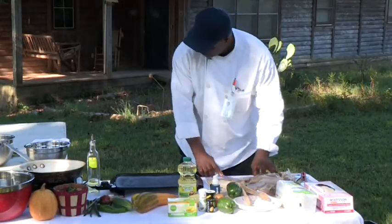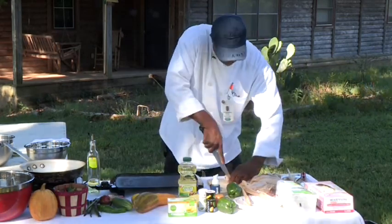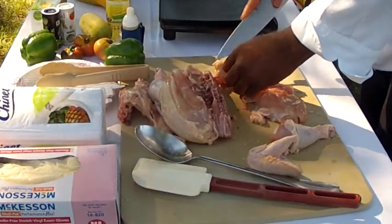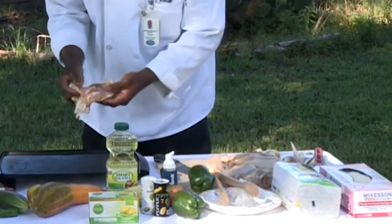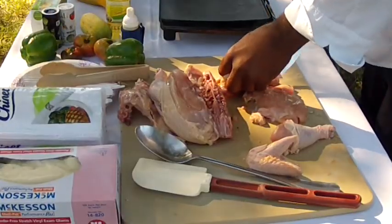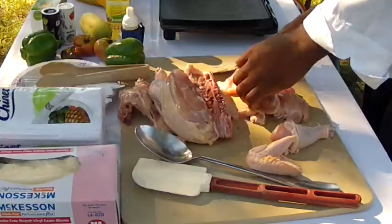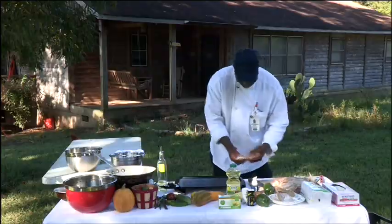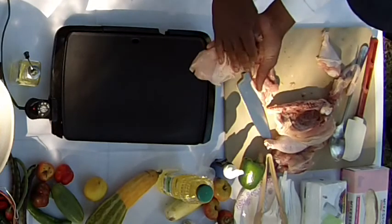Set that to the side. And dark meat. Wow, look at that. Look at that redness to the meat. You can't get any better than that, of course, if you have additives and all that kind of stuff. This is the thigh. This is white meat breast. Those are the main parts I'm gonna use there.